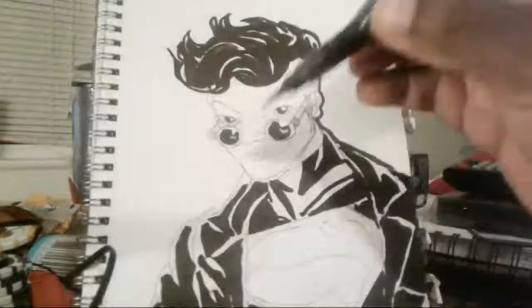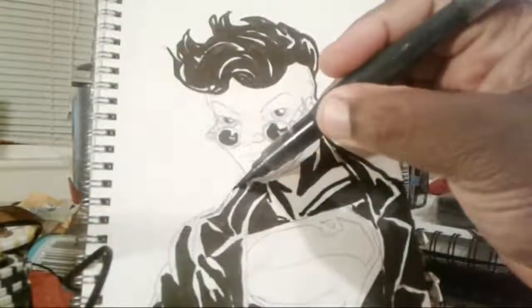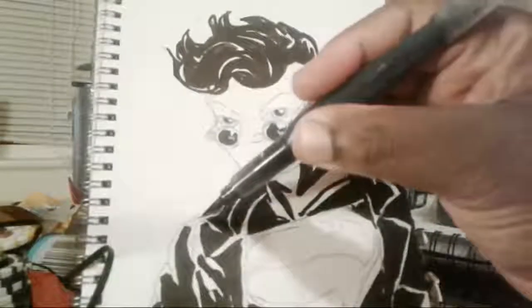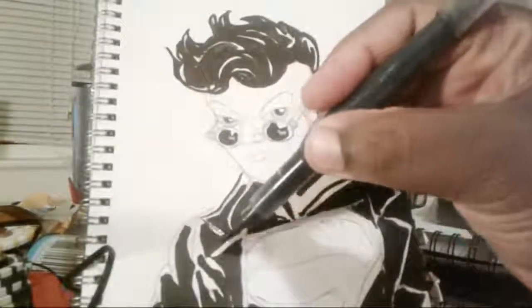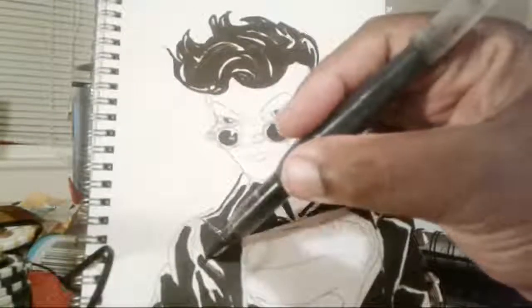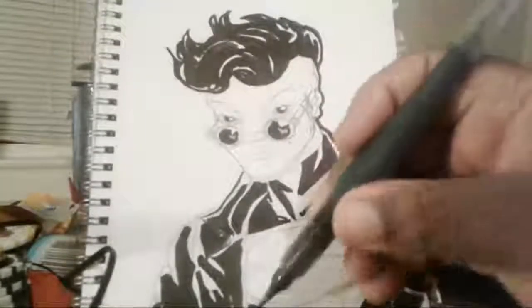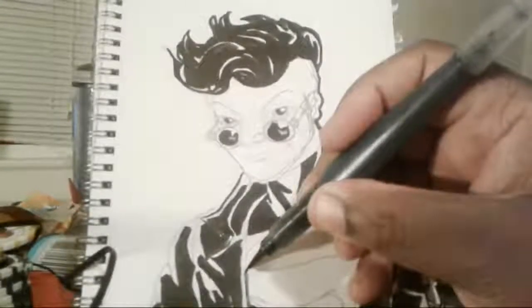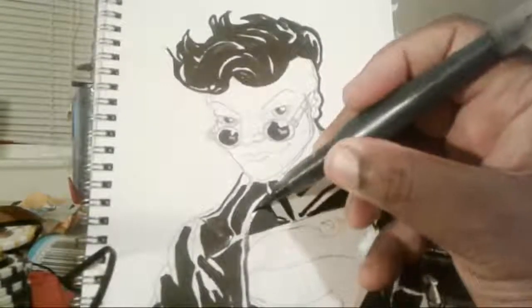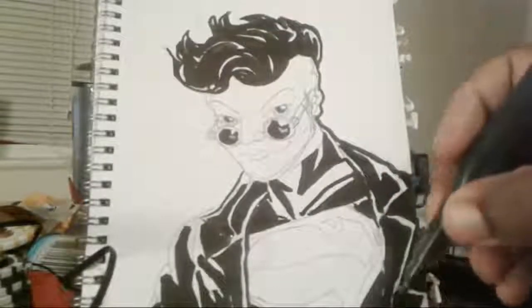So this is Superboy. As I told you guys, if you've been paying attention to the last couple of videos, Young Justice, the comic from the '90s, is making a comeback next year. Since I've been doing teenage superheroes, I thought Young Justice would be a good group to go through and do. So I figured I'd pick up the Robins next week instead.